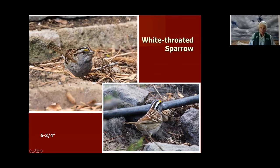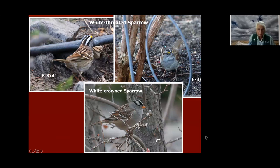Notice how, looking at the body here, it looks like a white-crowned sparrow. And in fact, I spotted this bird because I was looking at a bunch of white crowns in my yard. And I said, wait a minute, something looks different there. And I spotted the yellow lores. And when it turned, I spotted the white throat. So this can look like a white-crowned sparrow, but it's called a white-throated sparrow.